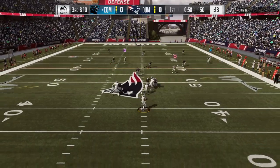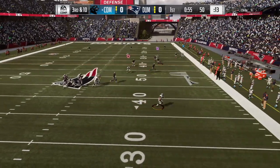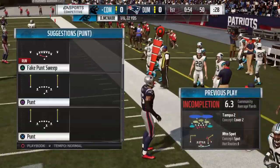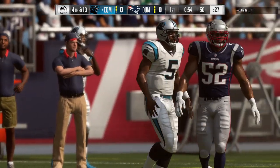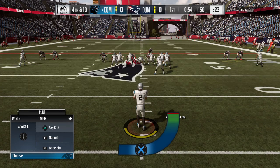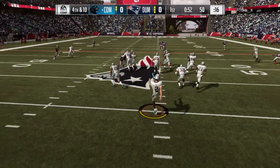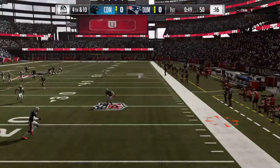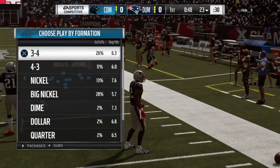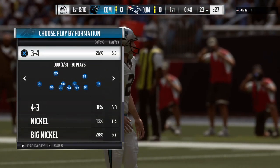Here's McNabb. Eluding the pressure right. And incomplete. He had nowhere to throw, so he just tossed it away. But that brings up fourth. Here's Andy Lee now. He'll boot it away from about his 35. And now a low liner. I think he mishit it. And now out come the Patriots.